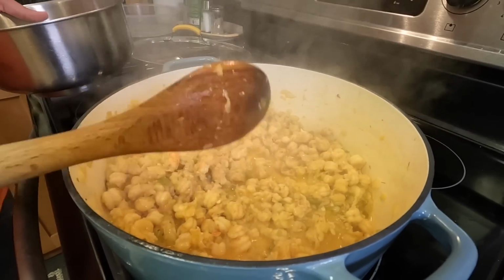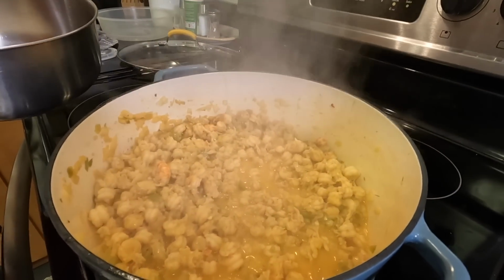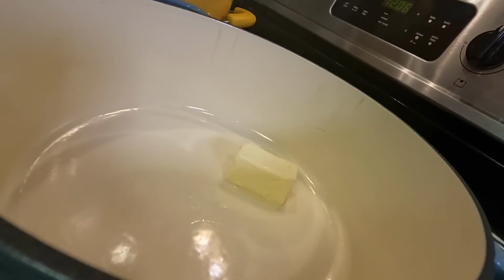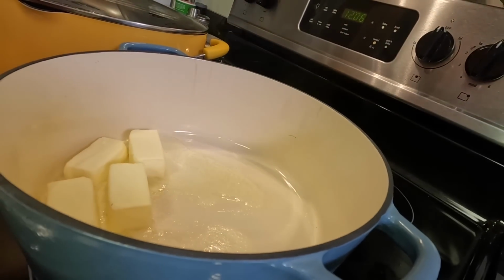I'm gonna start with a crawfish Monica base and a crawfish bread base. And they're basically the same up until about the halfway point. So I'm gonna show y'all how we do it. All right, we're gonna get two sticks of butter melted down in this pot. Two full sticks of butter that you're gonna melt down.